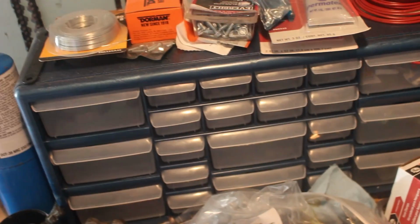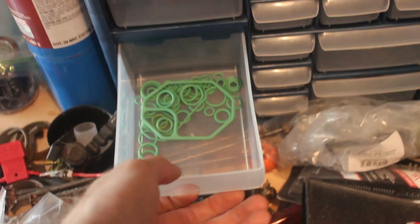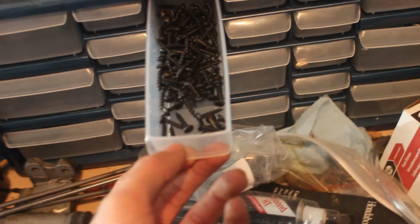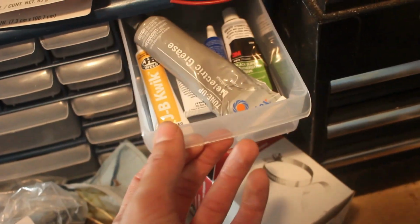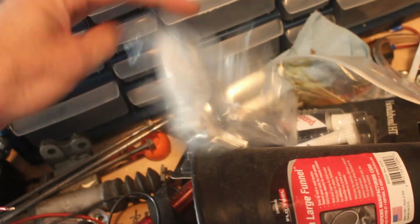This is all my extra hardware and everything. Hose clamps, AC gaskets, exhaust hardware, screws, various gaskets and adhesives, nuts and bolts. Got all kinds of other hardware lying around I need to put away somewhere.